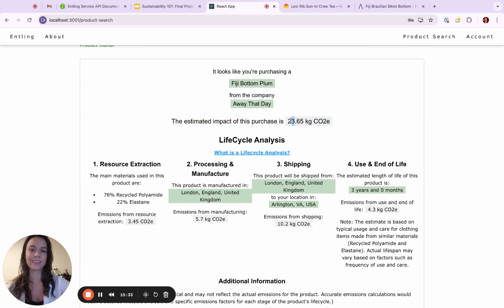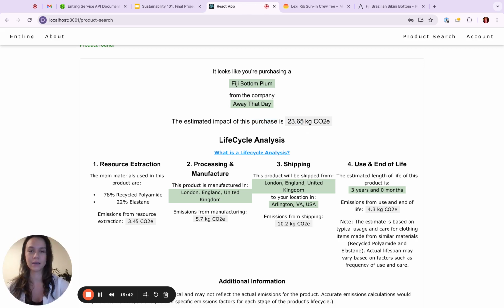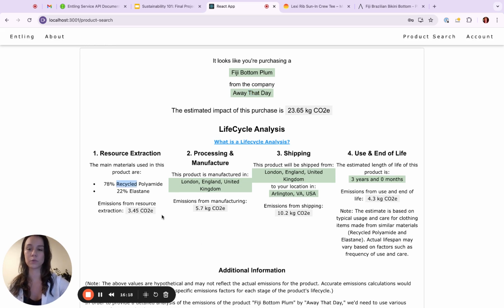So I don't know if you remember, but the impact for the other t-shirt from Marine Layer was drastically lower than this bathing suit from this company because mainly it's based out of Britain. So the shipping impact is a lot higher than it was before because you're getting a lot of CO2 just transporting the product. Even though I know for a fact this company is committed to sustainability and they do tend to have lower impact for all of the processing and resources that they're using. You can even see here that they're using recycled polyester, some kind of polyester in their production, which is great. But because they're based out of Britain, this might not be the best product for me personally to purchase since I'm based in the US, and that's going to be a higher impact overall.